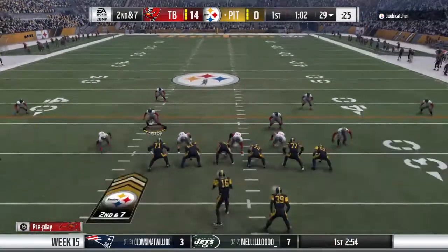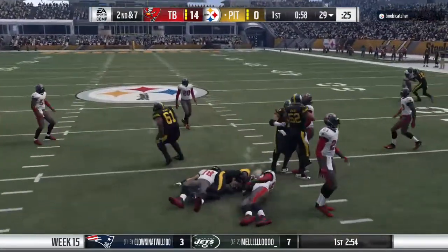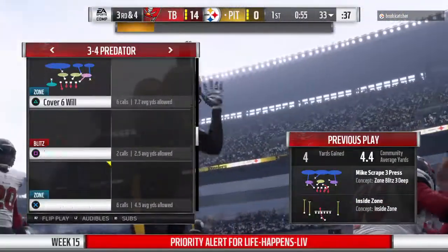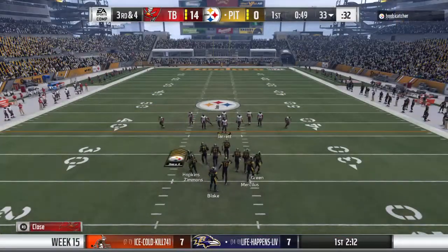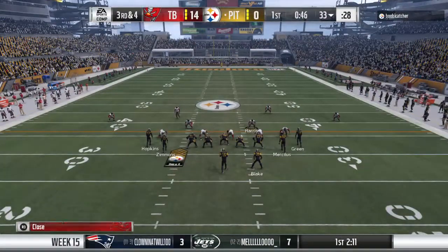Let's go. They'll run it now out of the gun. And able to stay on his feet past the 30 to about the 33-yard line. 4 yards on the pickup there as it'll leave him with a third and about 4 more for a first. And they're definitely showing blitz here.